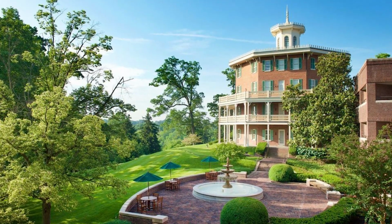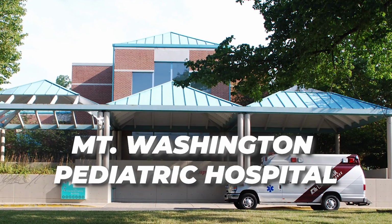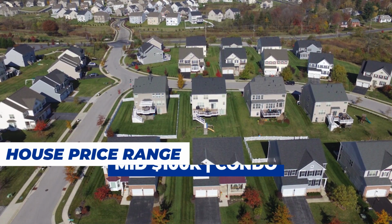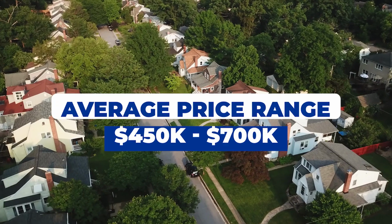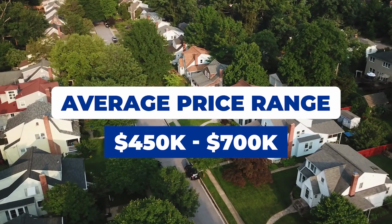People are drawn to this neighborhood because it's home to one of the Hopkins campuses, as well as the Mount Washington Pediatric Hospital. Houses in the neighborhood can range from the mid-100s for a condo in sought-after Cross Keys to high 800s for a fully restored Victorian mansion on a little bit of land. In general, you can expect to spend between $450 to $700 for a house in this neighborhood. But let's check out a few different price points in the neighborhood.